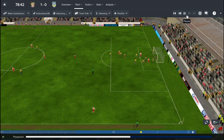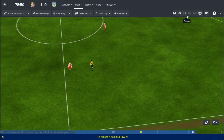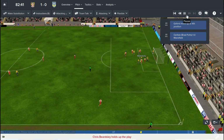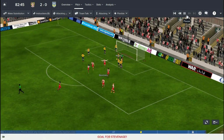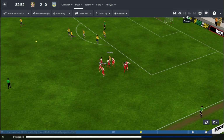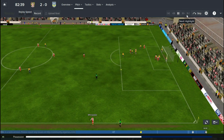Now we still don't seem to be getting hold of the ball, which is crap. We managed to put that out for a throw in there. It seems to be all back to the wall here. I don't really know what's going on. And Beardsley managed to get another one here. Not surprising, we're playing absolutely awful. I can only apologise. I don't really know what's going on here.